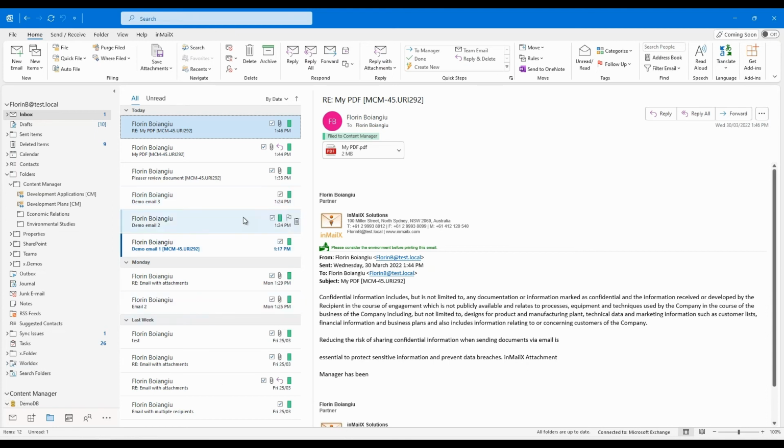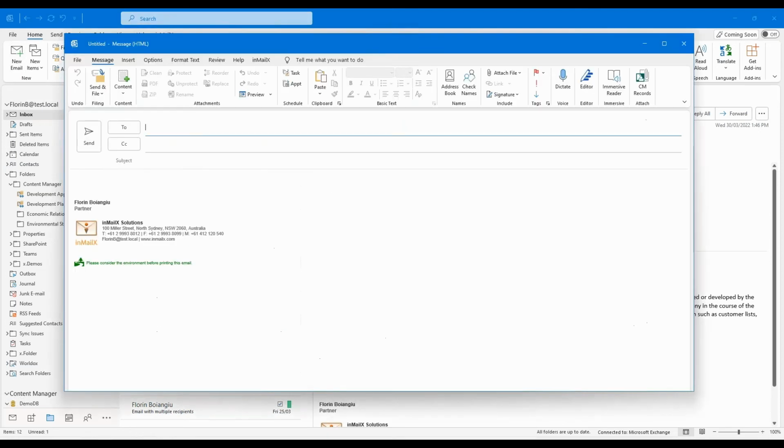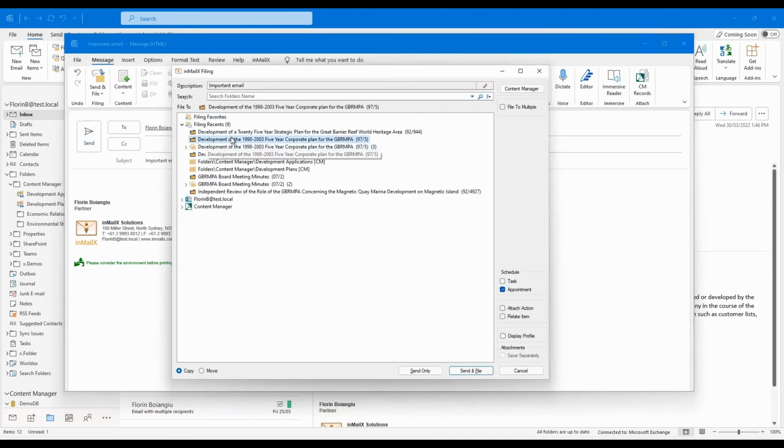Probably the last feature, which again we get quite a bit of positive feedback and users get excited about, is basically when they send and file emails and they need to follow up. So if I send an email, and let's say this is an important email, and I need to follow up, you notice I have this option here to schedule a task or an appointment. So I can just simply, if I want to put a reminder in my calendar, I just select an appointment, then I click send. I choose where I want to file it.